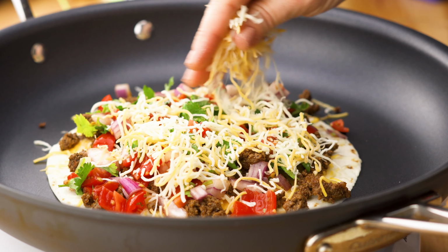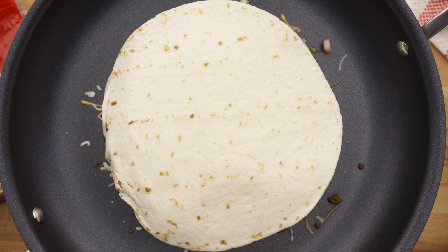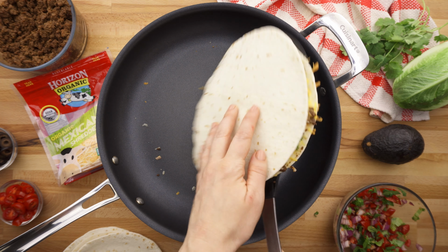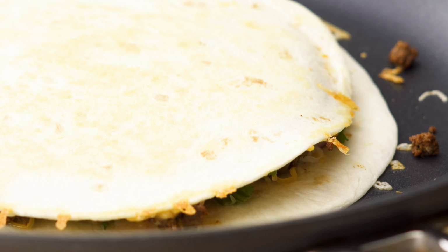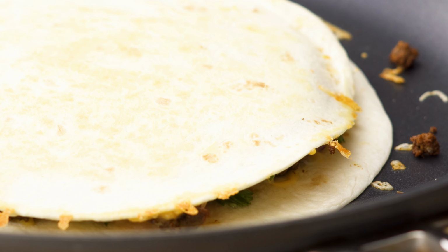of cheese. Place a second tortilla on top, then let your quesadilla cook for a few minutes until the bottom tortilla is crispy and golden and the cheese on the bottom is melted. Flip your quesadilla over and cook another few minutes to crisp up the other tortilla and melt the last of the cheese. I have a really big flipping spatula that I love to use for this, but a regular sized spatula or some tongs can totally work too.